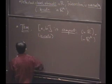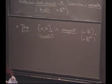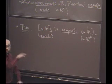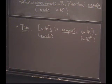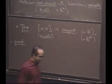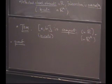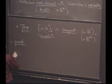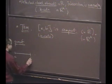A k-cell, recall, is basically a product of closed intervals. They're the rectangular boxes in R^k. Okay, so let's prove this. How are we going to prove that the closed interval AB is compact? How are we going to do this? Let's draw ourselves a little picture. Here's an interval, AB.